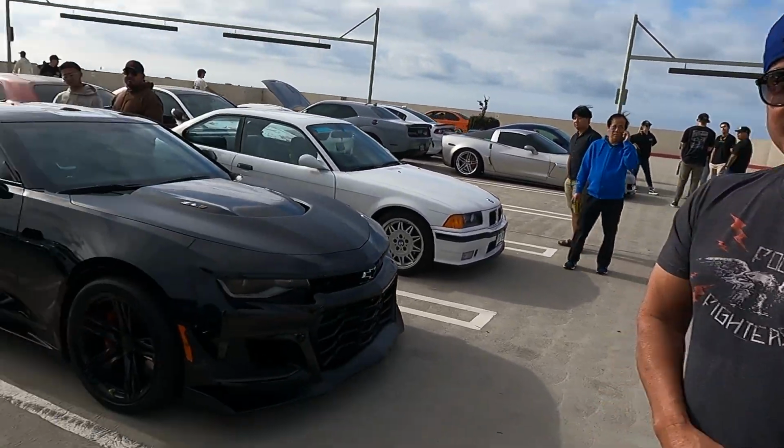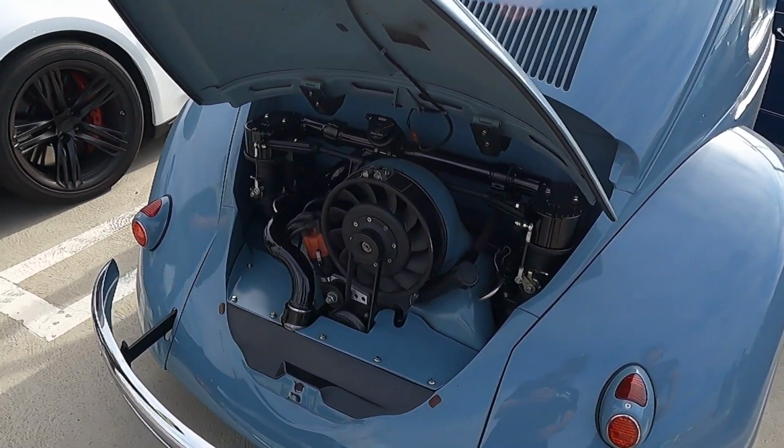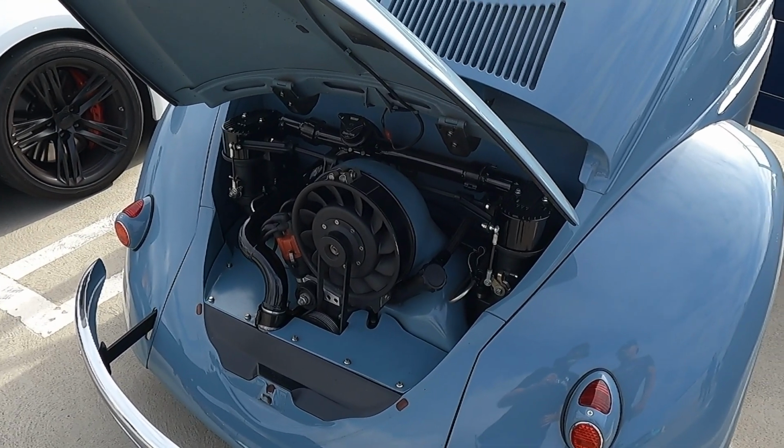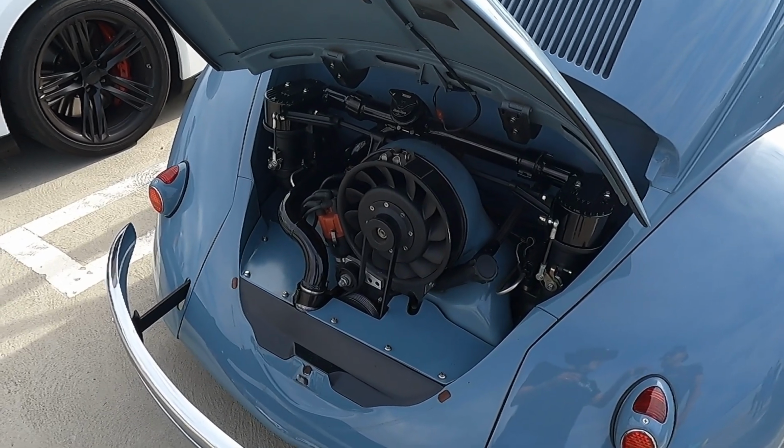Turbocharged. What was your name? Frank. Hey, Frank. Simon. Nice to meet you, Simon. So tell us about the car. It's turbocharged. It's fuel injected. Puts out just under 300 horsepower. Wow. And is it the original air-cooled motor that was in there?